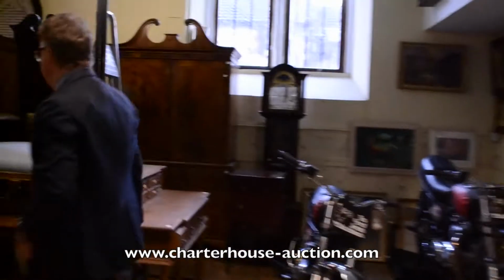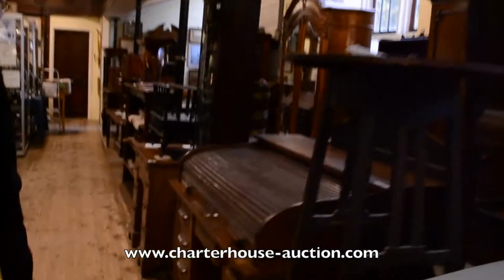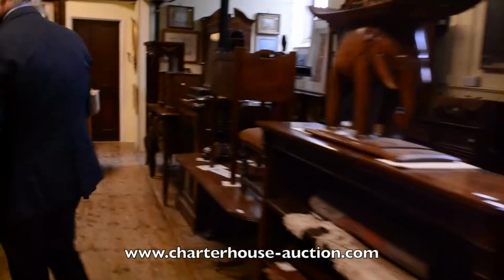On through here, more furniture. We have Regency linen presses here. We have Edwardian roll-top desks here. We have Georgian walnut. We have bookcases. We have carpets. We have rugs. You name it, we've pretty much got it.